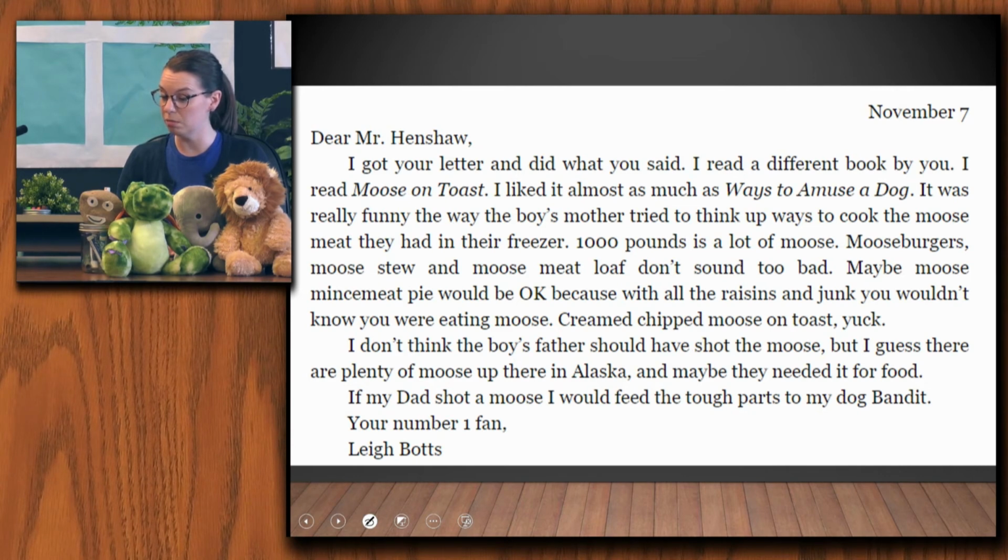Moose burgers, moose stew, and moose meatloaf don't sound too bad. Maybe moose mincemeat pie would be okay, because with all the raisins and junk, you wouldn't know you were eating moose. Creamed chipped moose on toast? Yuck. I don't think the boy's father should have shot the moose, but I guess there are plenty of moose up there in Alaska, and maybe they needed it for food. If my dad shot a moose, I would feed the tough parts to my dog, Bandit. Your number one fan, Lee Botts.